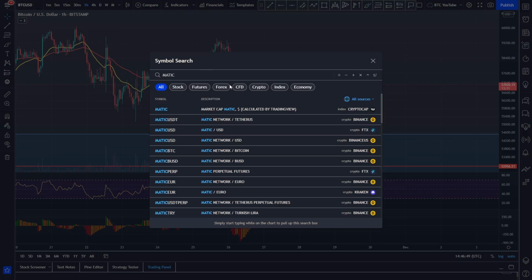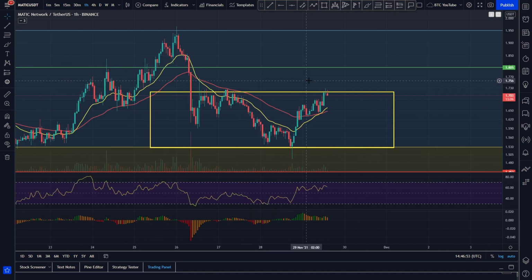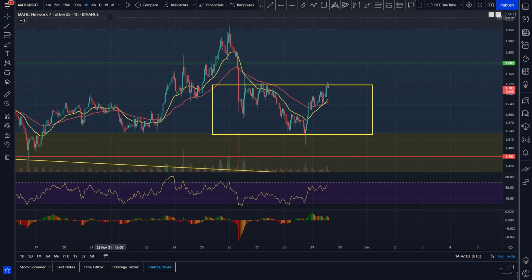But for Polygon, taking a look at this chart, looking very good indeed. We do think that Polygon is probably going to see a breakout pretty soon if Bitcoin's looking good. But over the next day or so, we might see a little bit of consolidation before breaking out of this range and getting back up towards those levels everyone wants.